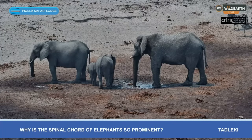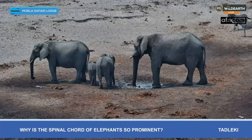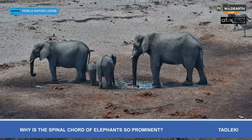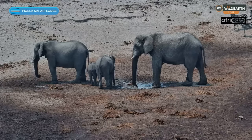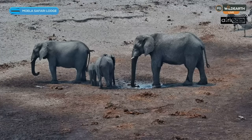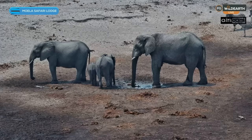Of course, it's covered with skin and there's muscles attached and a whole bunch of things going on there. But because of its natural curve upwards, we see it stick out quite prominently, unlike other animals, for example a horse, where there's a natural sort of curve downwards. With elephants, it curves a lot more upwards, and the actual structure of the bone means that it does stick out a lot more. It also shows that elephants, as big as they are, don't carry a lot of excess fat. That also means we sometimes see their pelvic bones and back bones sticking out, like we see here with these elephants.